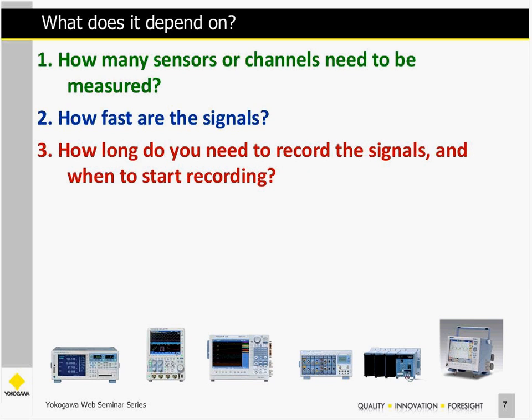How long do you need to record the signals, and when do you need to start recording? And mechatronic applications, more than any other type of applications, have a huge range. In one product, you may need to just test for a fraction of a second. In another product, you may need to monitor for several days. And sometimes you may want to do both types of testing at different phases in the design cycle for the same product. So it's important to understand what are your test requirements for length of recording, and how do you know when it's time to start recording.